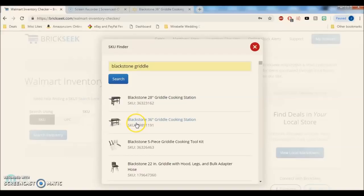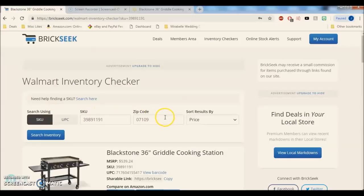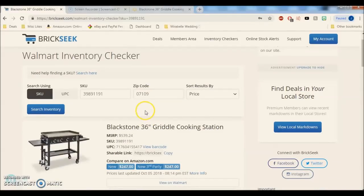I know it's going to be the 36-inch griddle cooking station just because I personally know, and obviously you can see that the SKU is there, but you can click on it as well. Once you click on it, it's going to input the information. Now, I just know specifically in this location, at this zip code, we are going to find an unmarked clearance price. That's why I've put this in, just so you can see exactly what I mean by the different prices depending on different locations.